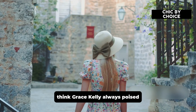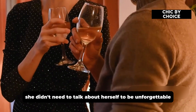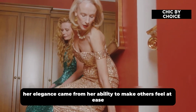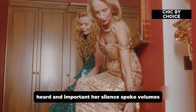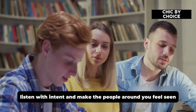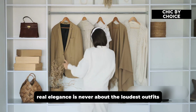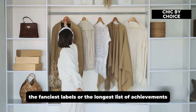Think Grace Kelly, always poised, always a listener, and always letting others speak. She didn't need to talk about herself to be unforgettable. Her elegance came from her ability to make others feel at ease, heard, and important. Her silence spoke volumes. So next time you're in a conversation, try this. Instead of jumping in with your own story, ask more questions, listen with intent, and make the people around you feel seen.